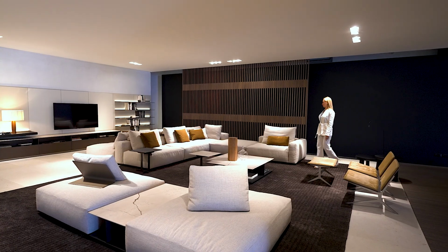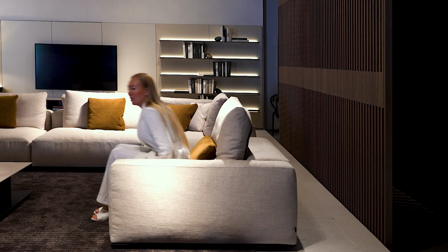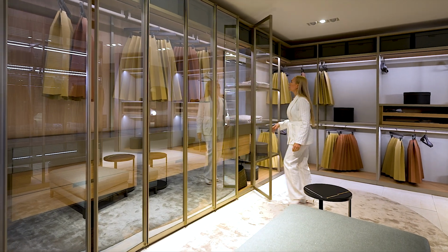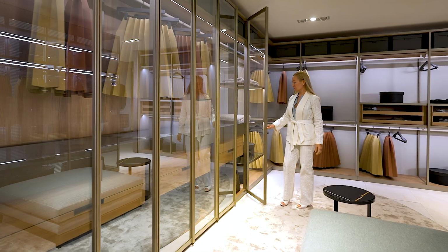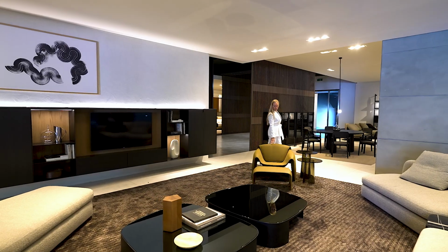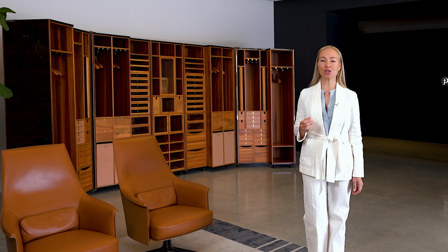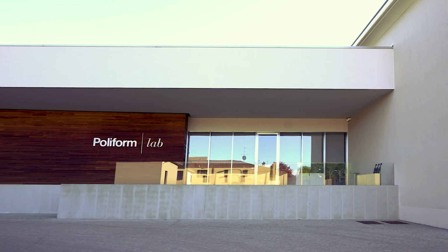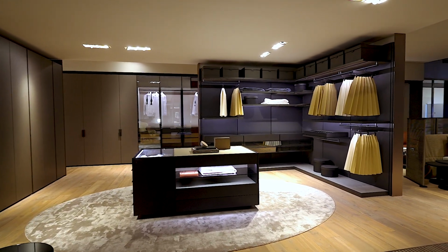The most popular models will be introduced to us by Yulia Ignatova, the owner of Felicita Design Agency, the exclusive representative of Poliform brand in Ukraine, Moldova, the Caucasus and Central Asia. Poliform Lab is a source of inspiration for creating new interior solutions. Please welcome.